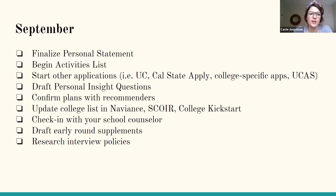We want for students to really begin and fine-tune their activities list. So the Common Application allows for students to talk about up to 10 different activities that they've been involved with throughout their 4 years of high school. And you have to write about those activities in 150 characters or fewer. So think like tweets for your activity. And so now is the time to really formulate that.